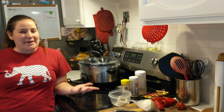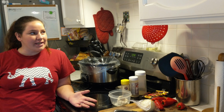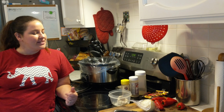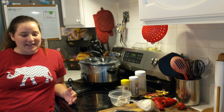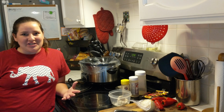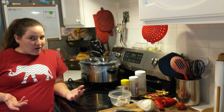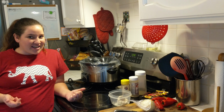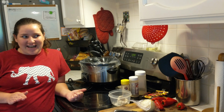Hey y'all. So I don't even know what I'm doing with tonight's dinner, but I really wanted to share it just in case it turned out good. This is like a variation of a couple of different recipes that I've seen on Pinterest, Facebook, YouTube, things like that. So I wanted to throw them all together into a crock pot and see if I can come up with something that'll actually be edible for my family. So we're going to try it out.